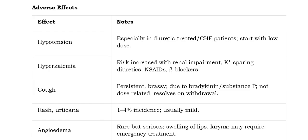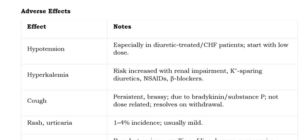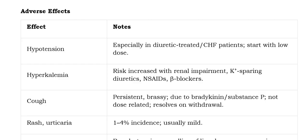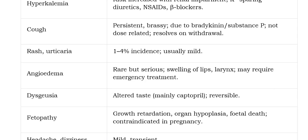Then there's the cough, that characteristic dry, hacking cough, thought to be due to bradykinin and substance P buildup in the lungs, not dose-related usually, and it stops if you discontinue the drug. It can be really annoying for patients, though. Rash, hives, maybe 5–10% of people, usually mild. Angioedema, that's the rare but serious one. Swelling of lips, tongue, throat. Medical emergency.